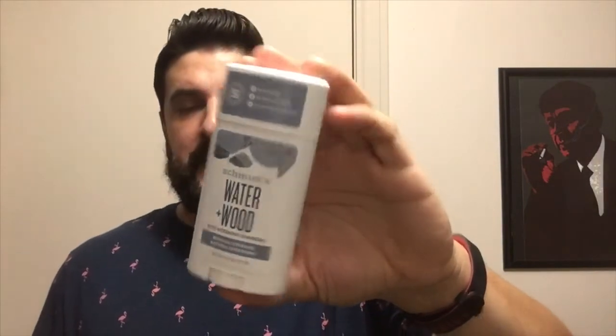And then this is the one that's been working the most for me, the Schmidt's brand. Now, some people don't like it. It does have baking soda in it. But for me, I got the Water and Wood with activated charcoal. That's the scent I got. The reason I like this is that it has a masculine kind of cologne scent. It's very similar to an Old Spice cologne, which is something I wanted to mask my BO.